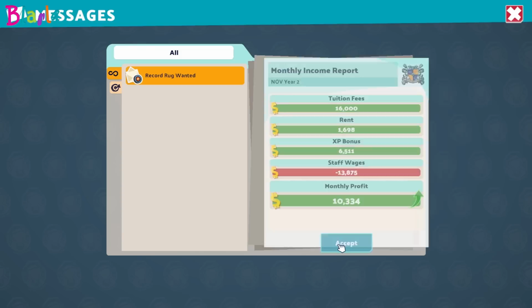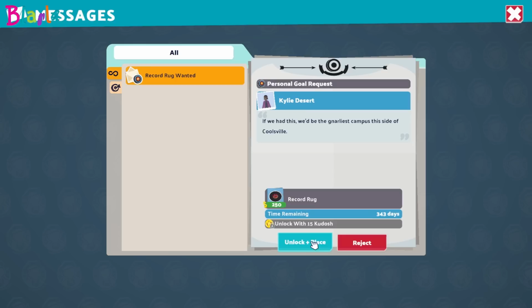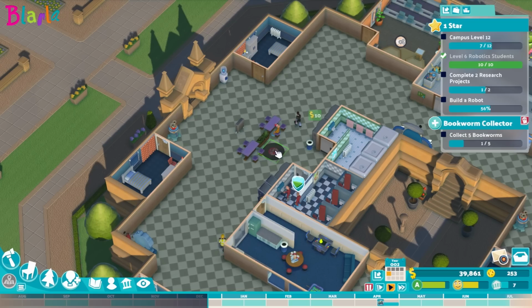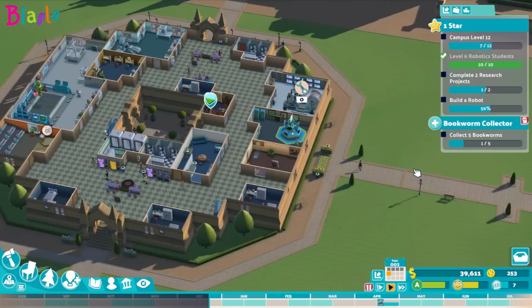Oh, the record rug. If we had this, we'd be the gnarliest campus this side of Coolsville. She's the only one of this student type that we have. It's very weird. I think I might make that a bit more public. I don't know quite what's going on with her. I don't think she's supposed to be here, you know.